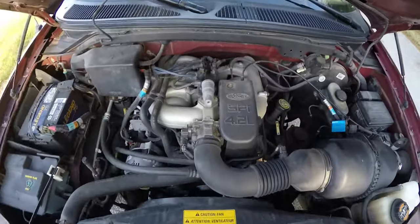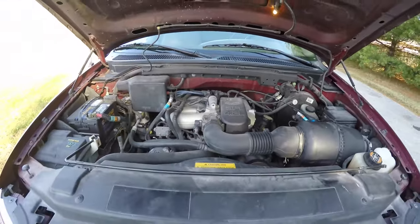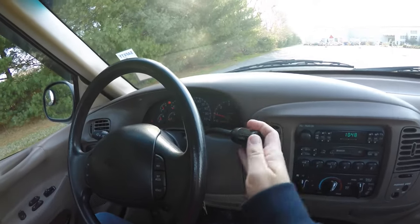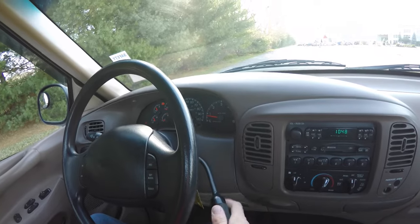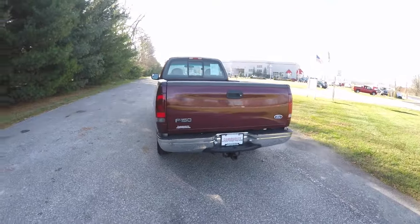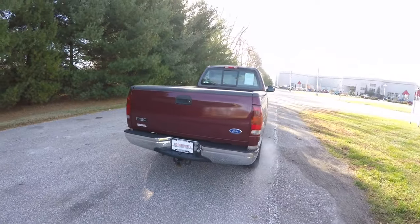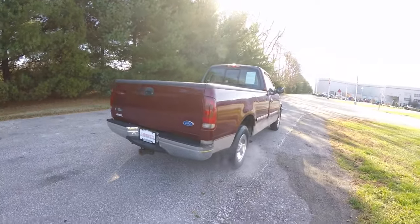And this vehicle is rear-wheel drive. It is powered by a 4.2-liter Essex V6 engine with a 4-speed 4R70W automatic transmission with overdrive. The vehicle does have a locking tailgate and a sliding rear window.